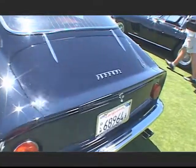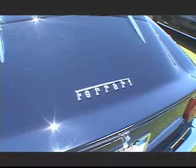I have some other Ferraris, and this is one of my favorite cars. Do you drive this at all? Yeah, I drive it somewhat. I don't drive a lot because it's mostly a show car. But I do. It's the car I get out on Sunday morning and go for a little drive and meet up with some other Ferrari owners and so forth.